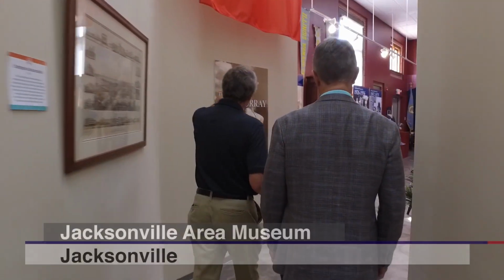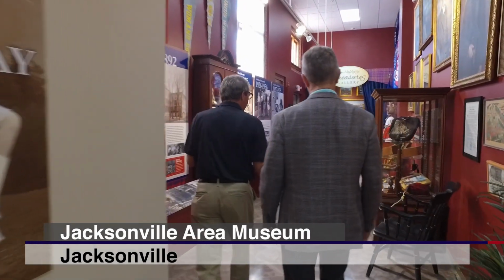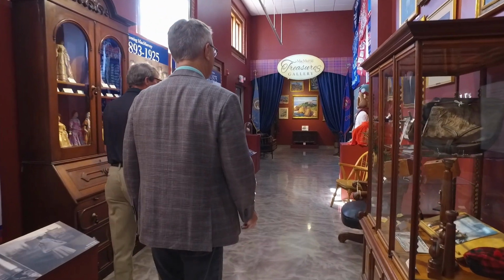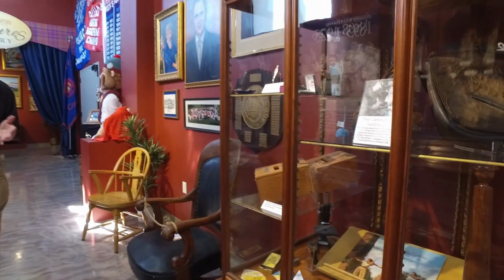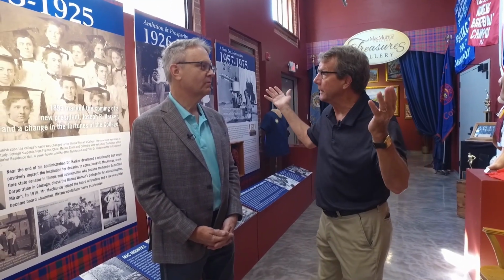Okay, Dave, this way to McMurray Hall. That's right. Most people have heard of McMurray College. Many of them don't know that it closed just in the past year. You had a close relationship with the college, and the Board of Trustees decided, you know, what we need to do is we need to preserve this in a place where it can be seen so the college isn't forgotten forever. So that's the idea behind the hall here.